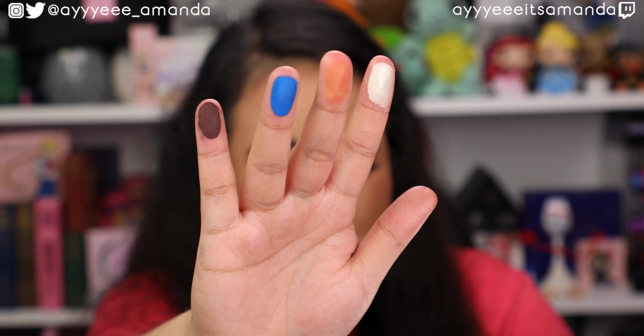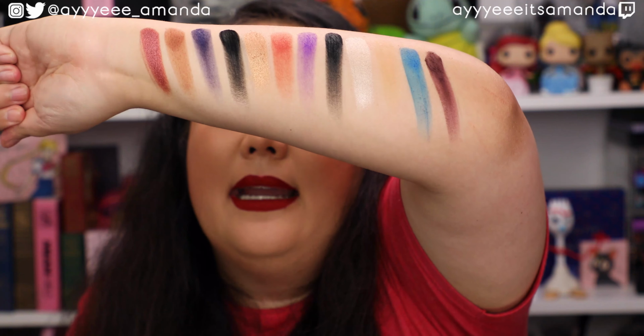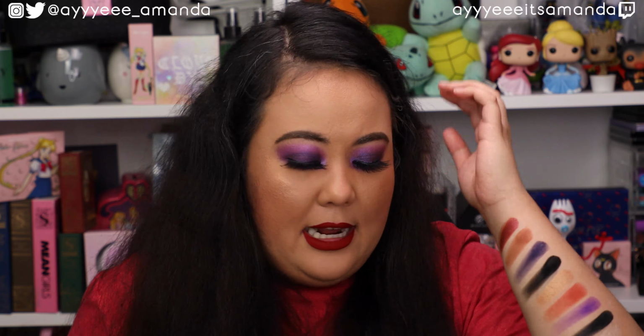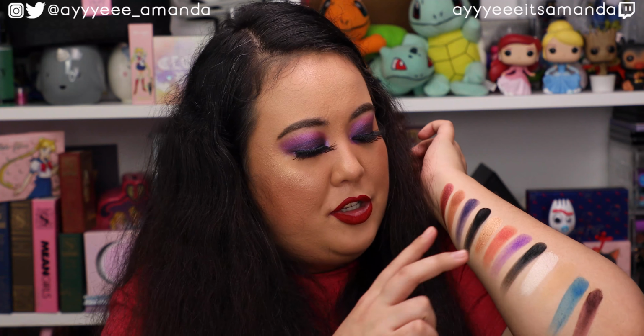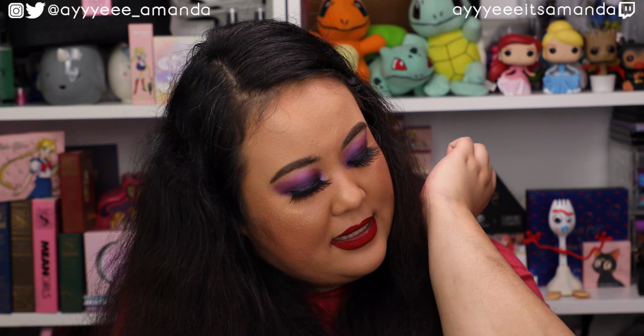Milky Way, Sunshine, Blue Moon, Dead Planet. And this is the entire palette swatched. I like it, but I don't like it. I think I'm very turned off by the two black shades because of how they felt, and I just have concerns about your shadow feeling that dry and crumbling when I'm dipping my finger into it. I didn't use any different pressure than I used in the other shades to get the colors. I just thought that was very bizarre. Look at that mess. Definitely is here to stay.